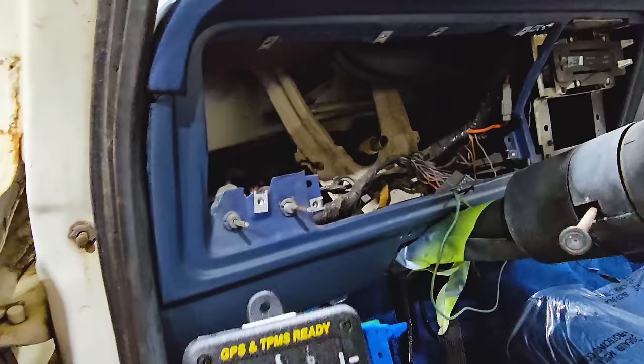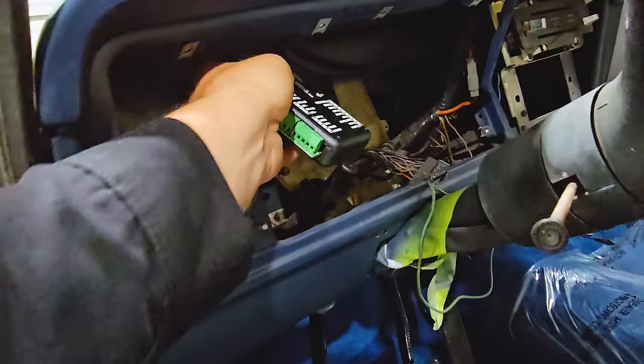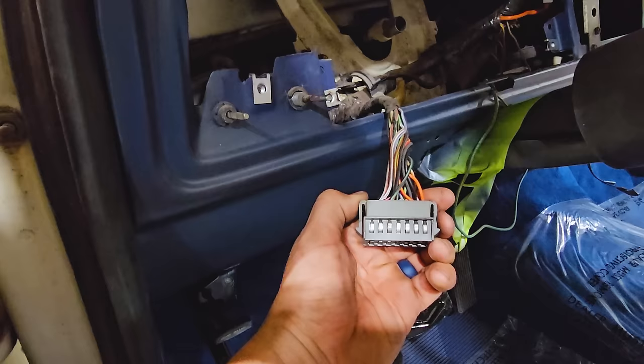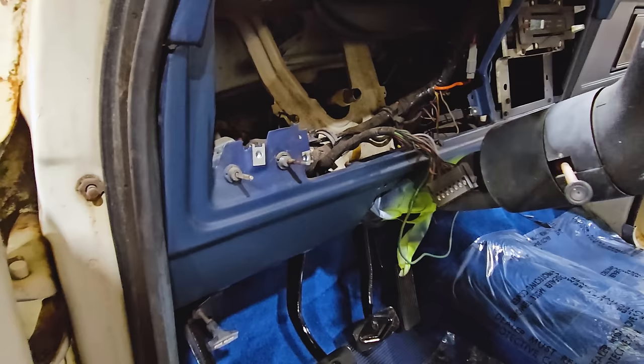So I'm thinking of mounting this right there. We should have plenty of room for that new cluster. And then if it ever needs serviced, you just pull the cluster down and boom, it's right there. The other thing I gotta do is get on the line and figure out this, because I need a lot of stuff from that in order for this to work properly, like turn signals and high beam and brake switch and yada yada yada yay.